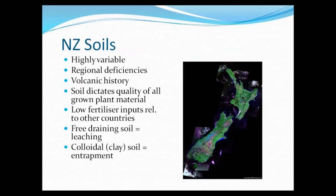We want to look at New Zealand soil specifically. We have a huge variety of different soil types in New Zealand. And within many regions, there are specific deficiencies, such as on the pumice up at Taupo, where there was a problem with the cobalt, which is why that area was sown with trees originally, because animals who tried to graze up there suffered major mineral imbalances and failed to thrive or died.